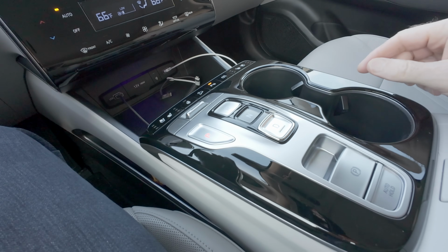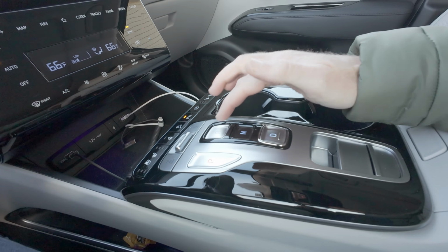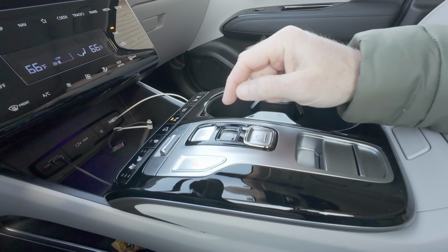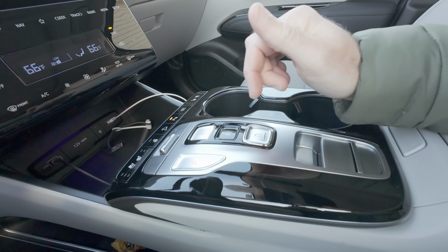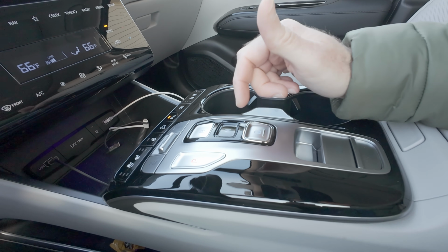So one of the things I definitely do not like about this vehicle is this system for shifting. I often hit the neutral button when I'm trying to do either reverse or drive, if I'm trying to go into a parking spot or something like that. So I don't love this. I prefer a regular shifter or something on the column. It's not bad, it's fine, but don't love that.